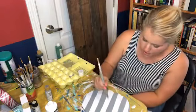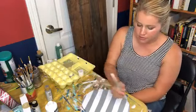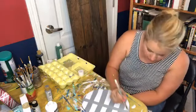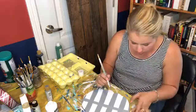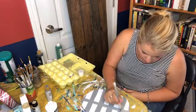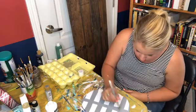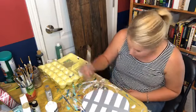That's amazing. Thank you. Okay, so now I'm just going to start in the middle and do a stripe straight across. I drug it all the way across, and then I'm going to get my brush a little wet again. I'm going to thicken the stripe up just a little so that it's about the same width as the ones I had going vertically.